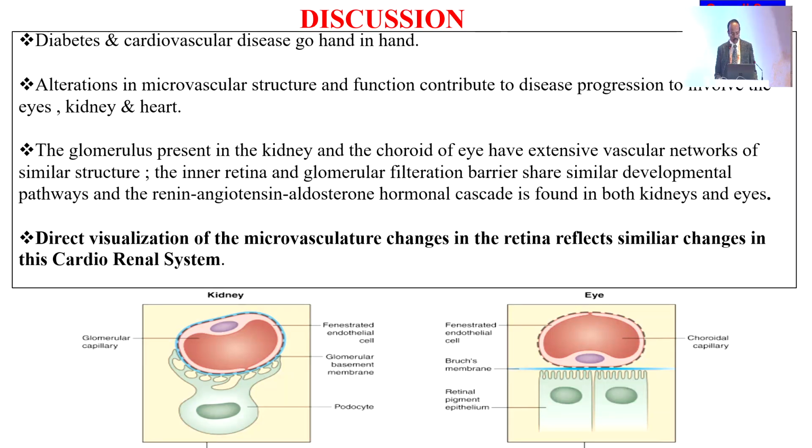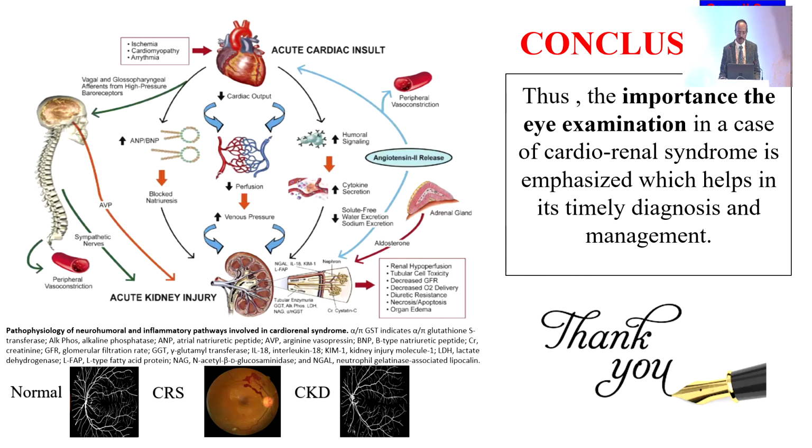As we go on to the panel down, you see the kidney and the eye both have a fenestrated endothelial network, and in the eye you have the Bruch's membrane. In the kidney you have the glomerular basement membrane and the podocyte, whereas in the eye we have the retinal pigment epithelium surrounding the endothelium, the fenestrations.